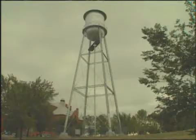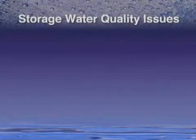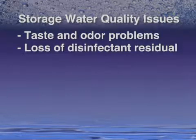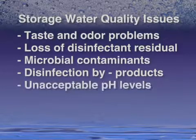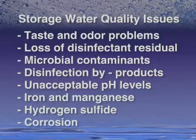Unfortunately, storing water can also lead to the degradation of a water supply. Excessive water age causes problems, such as microbial growth and chemical changes in the water. Water quality issues associated with storage may include taste and odor problems, the loss of disinfectant residual, the presence of microbial contaminants, the formation of disinfection byproducts, unacceptable pH levels, a buildup of iron and manganese, hydrogen sulfide, and corrosion.